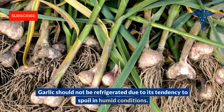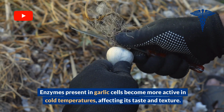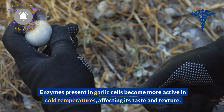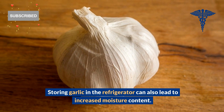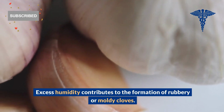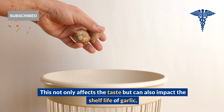Garlic should not be refrigerated due to its tendency to spoil in humid conditions. Enzymes present in garlic cells become more active in cold temperatures, affecting its taste and texture. Garlic should be stored in a dry and cool place. Storing garlic in the refrigerator can also lead to increased moisture content. Excess humidity contributes to the formation of rubbery or moldy cloves. This not only affects the taste, but can also impact the shelf life of garlic.